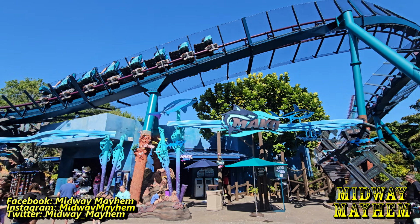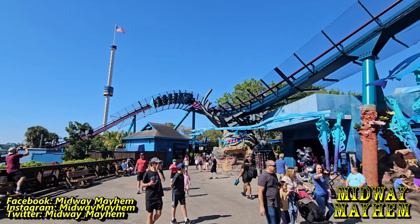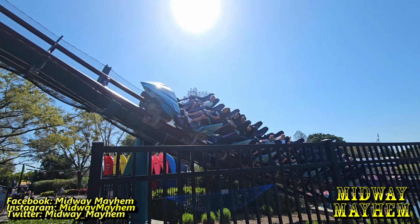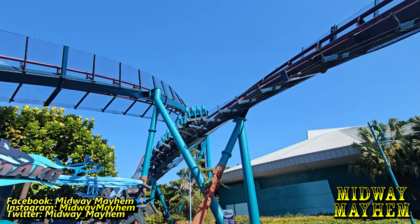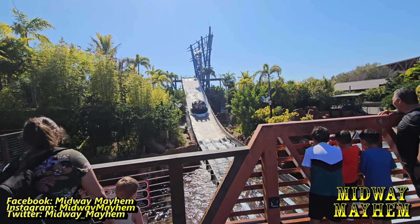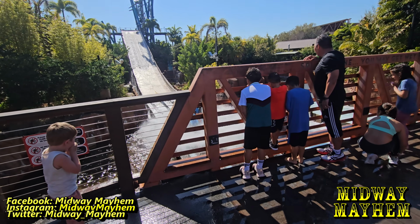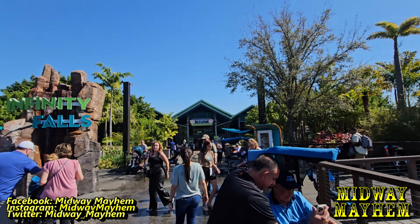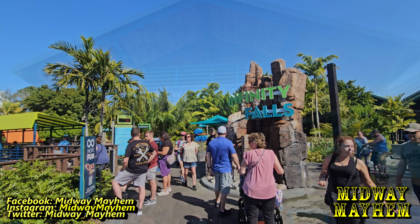Mako! Currently in operation, running with 2 trains right now actually, only showing a 5-minute wait, not bad. Infinity Falls doing its thing, getting people soaked. Currently has a 35-minute wait, not bad.